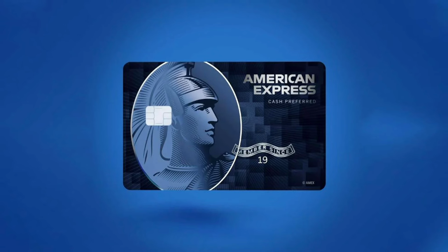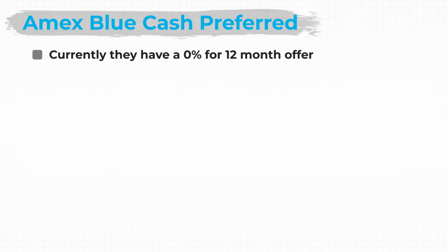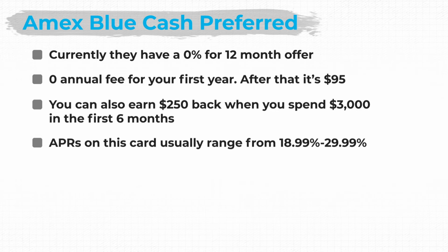All right, we've got 2. We've got the American Express BCP, which is the Blue Cash Preferred. And let's start at the top here. Currently, they have a 0% for 12-month offer. There's 0 annual fee for your first year. After that, it's $95. Right now, you can also earn $250 back when you spend $3,000 in the first 6 months. APRs on this card usually range from 18.99 to 29.99%.